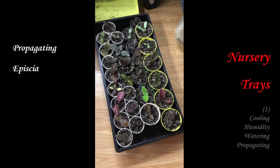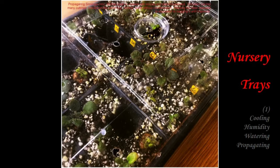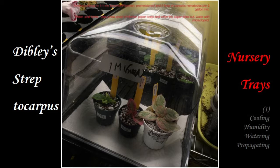Nursery trays, I have the low ones. I think these are 2 inches, and again, I drill extra holes. These are mini Sinningias, some seeds that came from a friend far, far away. The little tiny font that you see on the photos that you can't read is not meant for you to read, okay? It's just a reminder for me to talk about it.